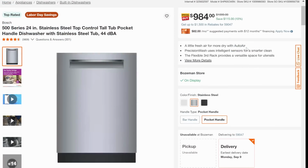That said, $984, 10% off, not the biggest sale, but again, it's Bosch. 24-inch stainless steel, top control, tall tub, pocket handle. Not a big fan of the pocket handle, honestly. Stainless steel, 44 dBA. But I will give you one other option.